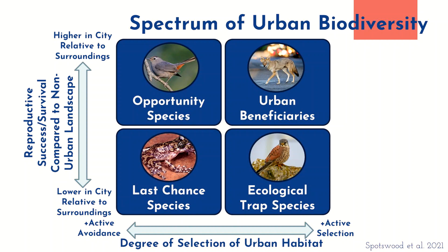It is important to point out that even though these species are persisting, they are not necessarily thriving, and in some cases they are barely hanging on, leading some experts to say that it may only be a matter of time before they go extinct.